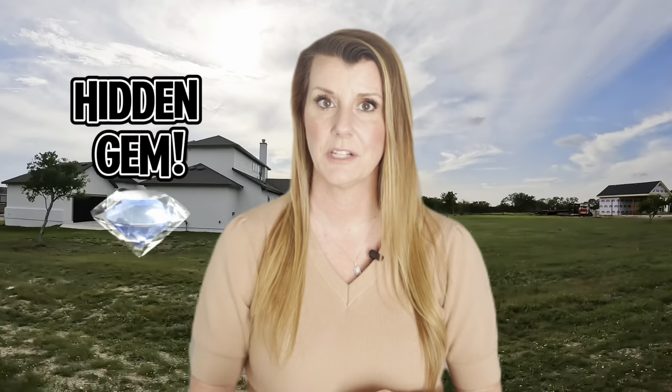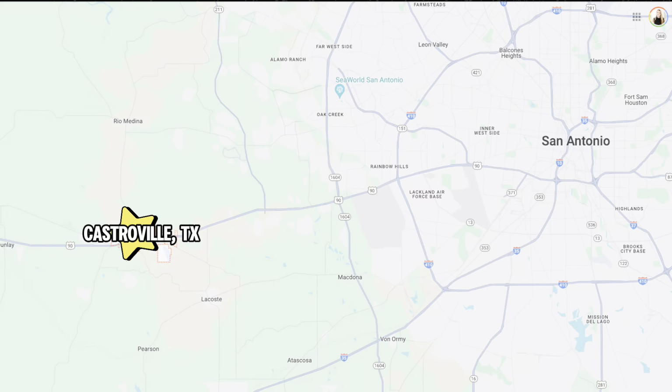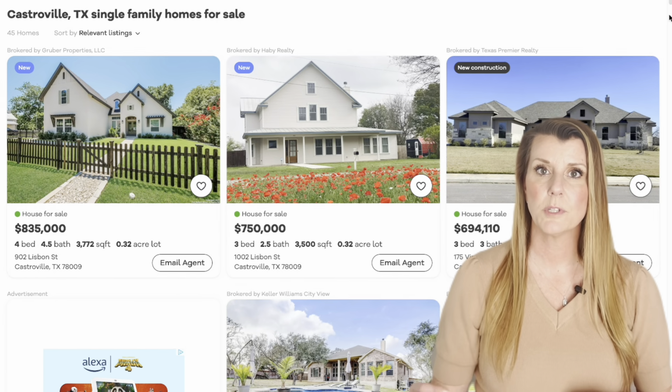But if you're looking for a more rural suburb, I want to show you another great option, because this one is definitely a hidden gem of San Antonio suburbs, and it's one that most people don't know about. It's just west of San Antonio, about 15 to 20 minutes from Loop 1604. Here's what makes it so special though.